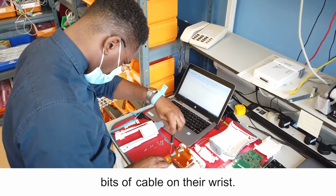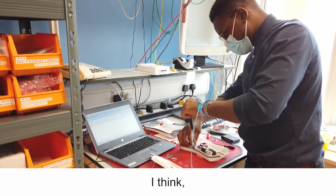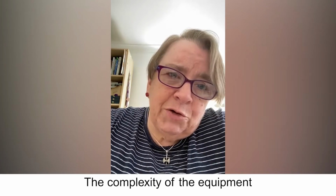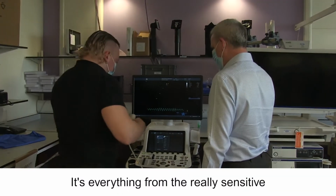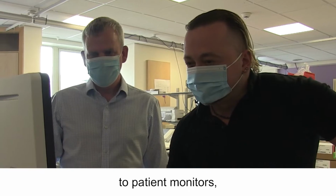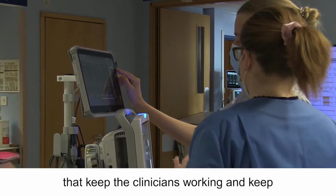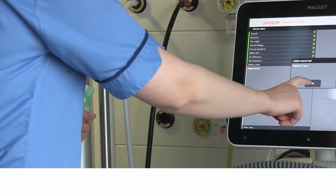And they also have these funny bits of cable on their wrist. And if you're wondering what that is, that's an earthing cable, I think, which stops them having sparks and affecting computer equipment. The complexity of the equipment that they look after for us is incredible. It's everything from the really sensitive and important machines that work in theatres, to patient monitors, to the things that deliver drugs, to a whole range of computer equipment that keep the clinicians working and keep our patients safe.